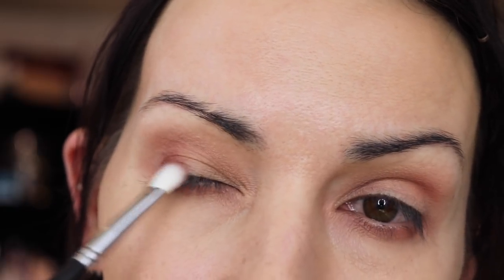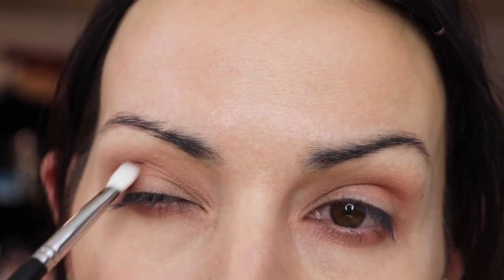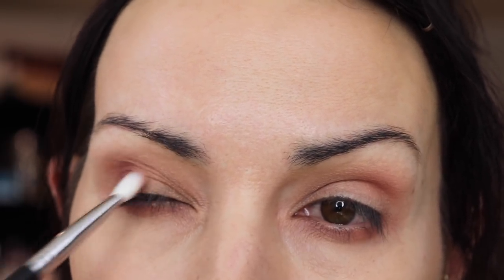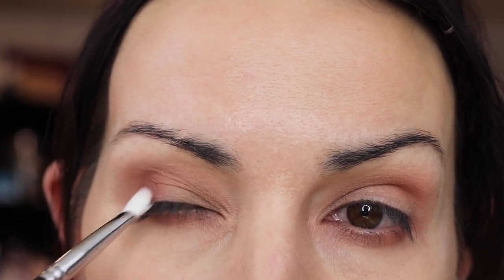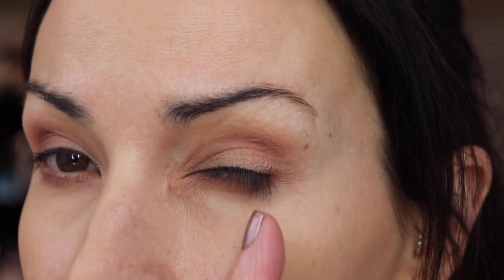Oh, yeah, that's pretty. Oh, that's actually really pretty. Just a light little layer of that. Ooh, love that. I'll put a little bit up into my crease then. Do you see these eyelashes over here? How dead they are? They point straight downward. Like these curled. These hate me.